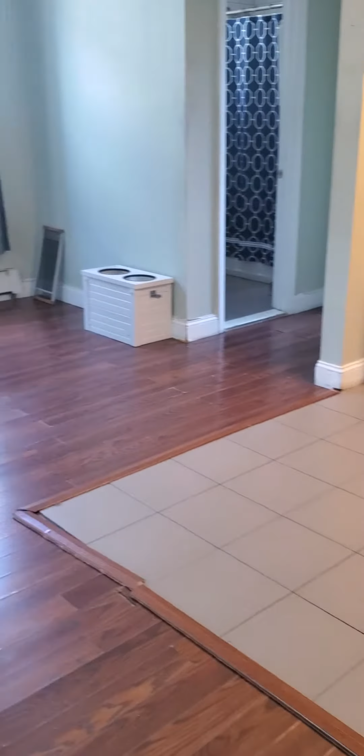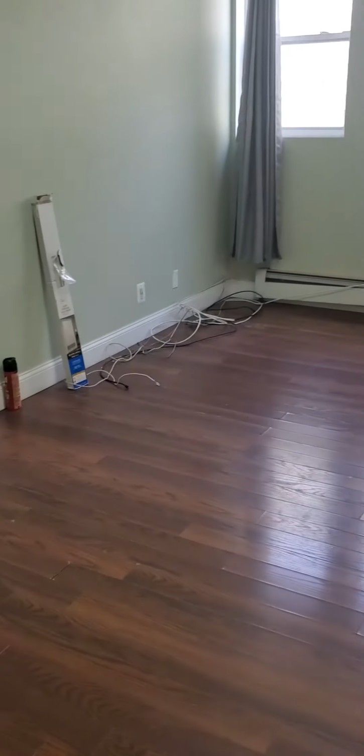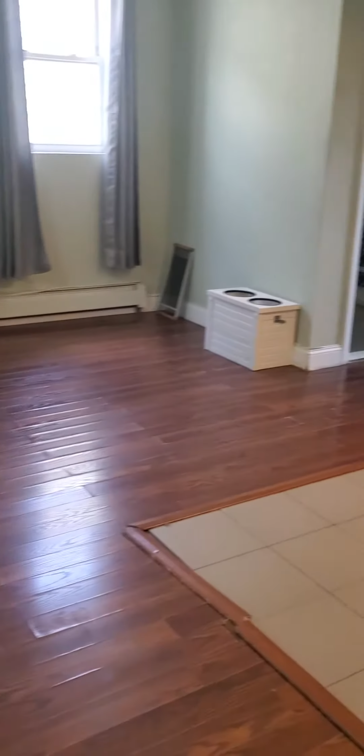Welcome to 1052 Liberty Avenue. As we walk up the stairs, we walk into an open living room, kitchen concept.